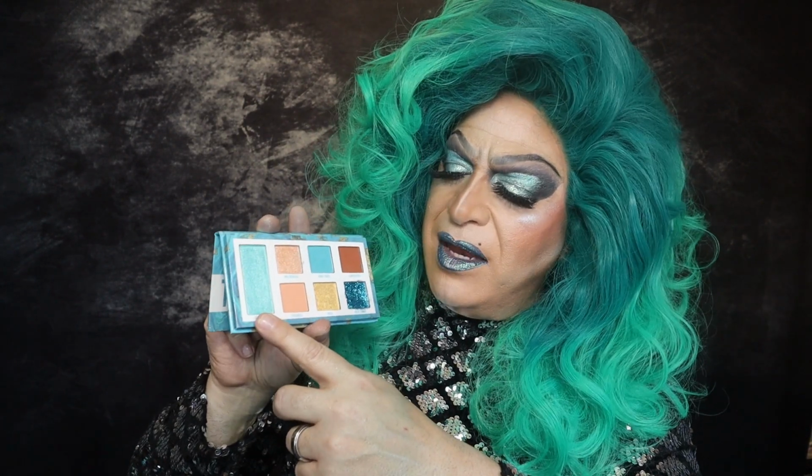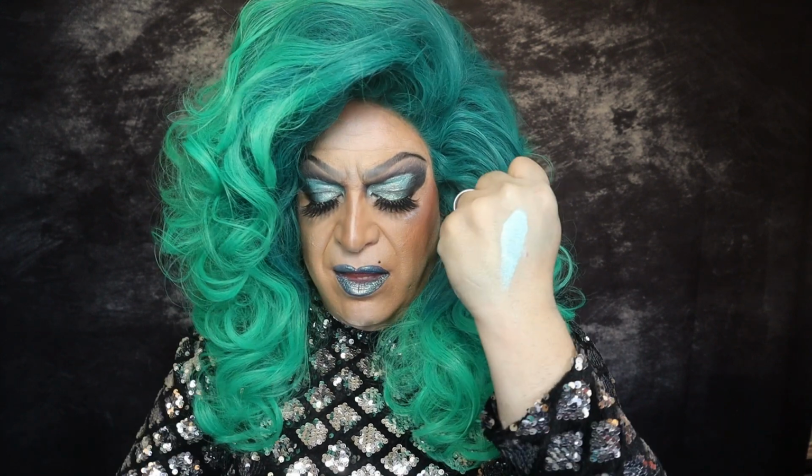Another BH Cosmetics palette. This is their Turquoise palette, and the main color of this little gemstone palette is that shimmer called Turquoise. And let's swatch that. It's very nice, very buttery. Really more of a satiny shimmer, but very reflective, very nice. I don't have anything bad to say about it.